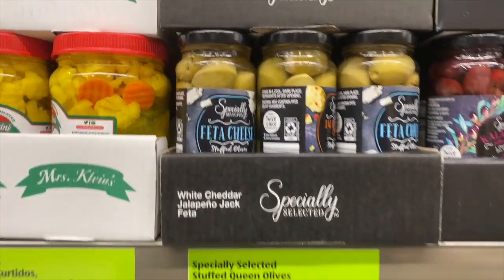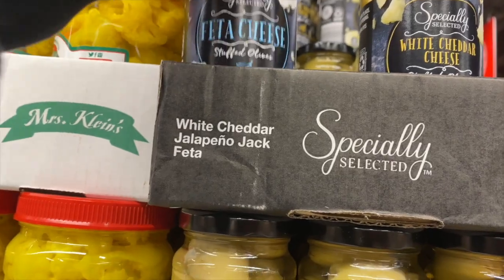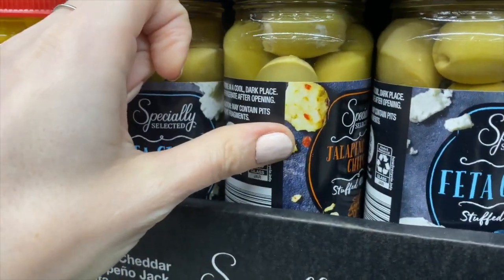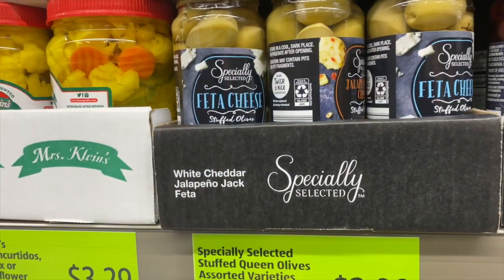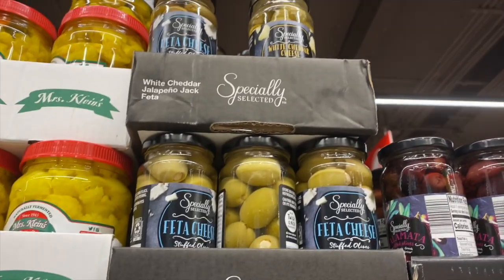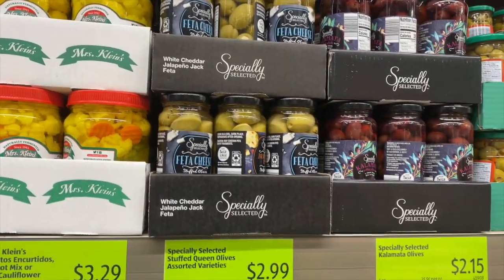Then I spy some delicious cheese stuffed olives, which I think make a great snack. White cheddar cheese, feta cheese, stuffed olives. My, oh my, jalapeno. These are yummy winter wear chicken dinner snacks for when you're just peckish. And they're even higher in fat than just a traditional olive because of the cheese.